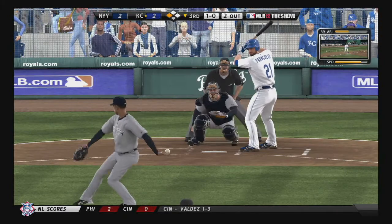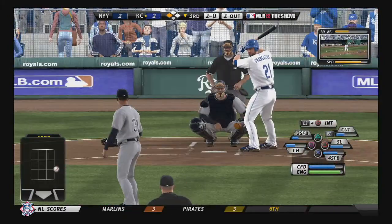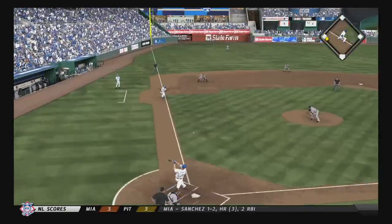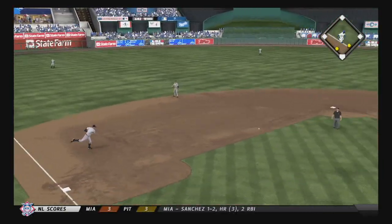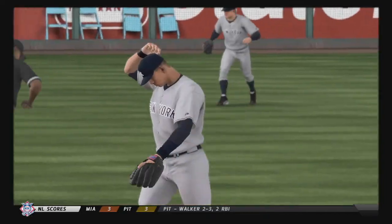Jeff Francoeur is in for his second plate appearance as he looks at a ball. It's 1-0. To 2-0 now as he hits with a runner at third and two away. Fastball swung on and hit on the ground at third. Throw on to Teixeira to take care of him, and that ends the inning.